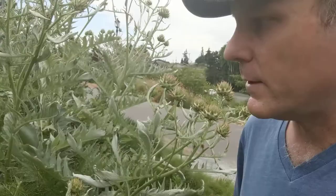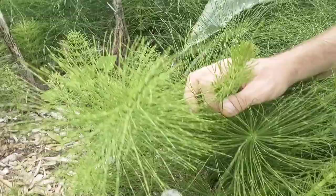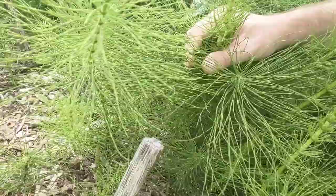Garden mint. Here's horsetail. That's what it does. It's very weedy. It's best in containers. It loves water. I'm talking about this horsetail, Equisetum.